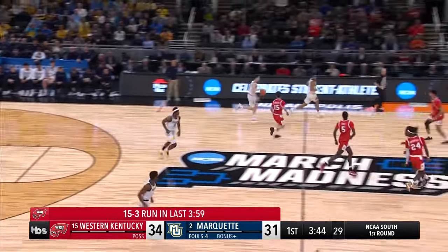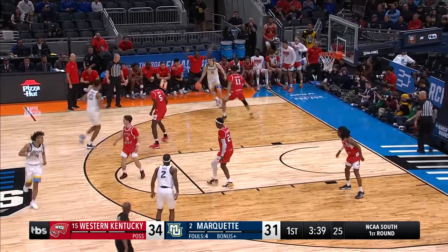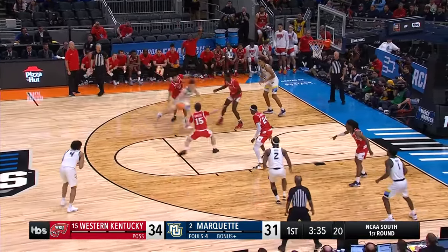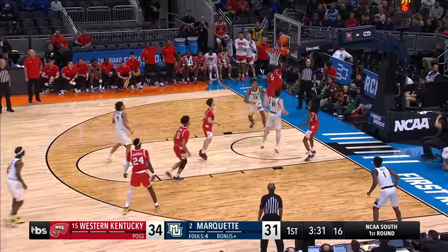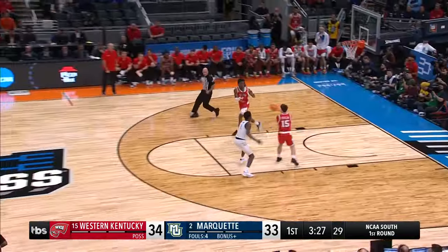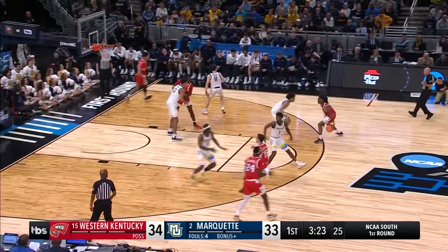Well, Marshall has been fabulous. 14 points for him already. Marquette has missed 5 in a row. Kolek through traffic. Mitchell on top. Down low, Kolek. And I like that for Marquette. I think they've got to stay with that ball movement and look to get the ball inside a little bit more.